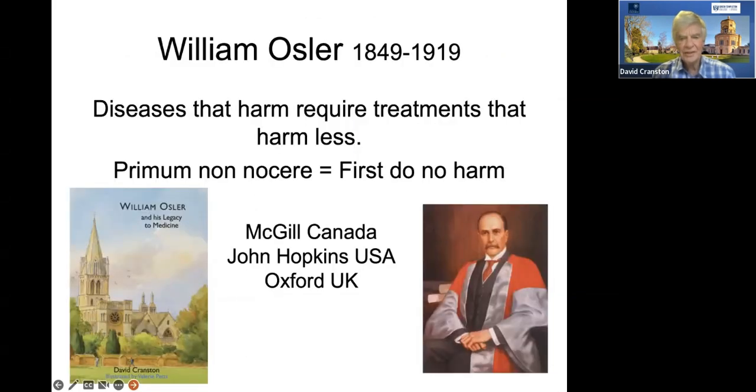So it was William Osler, who lived in the 1800s and 1900s, that said diseases that harm require treatments that harm less. The old adage, primum non nocere, first do no harm. And I remember being very impressed when I first went to China to see William Osler's picture up in the HIFU Center and seeing his work there and that quote there.